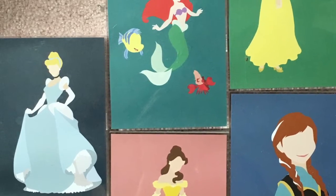And then lastly, along the bedside, I added some minimalistic princess art from a shop on Etsy, as well as a faux unicorn bust, which I just love, and I found that in the dollar bin at Target, so you know, you can't beat that. So I love this little mini makeover restyling I did.